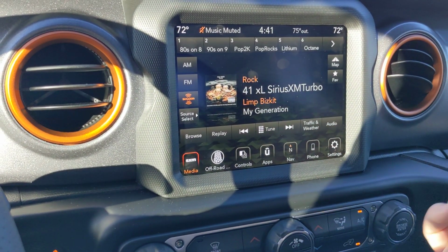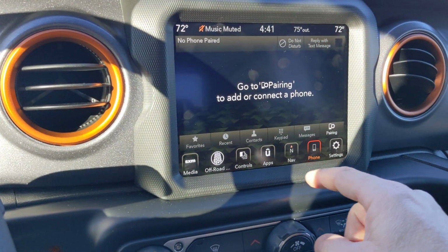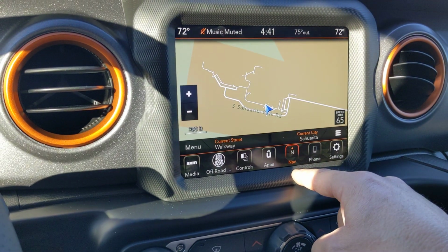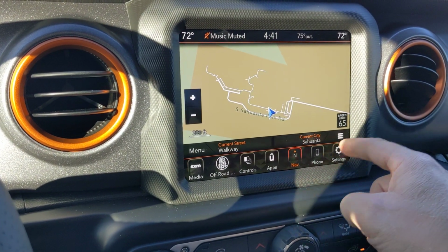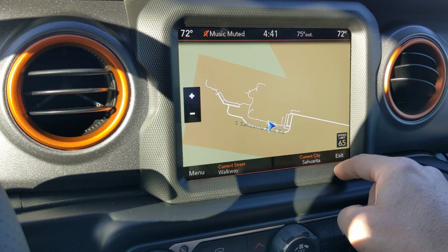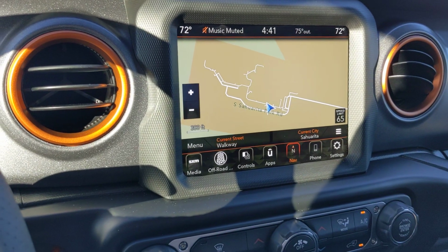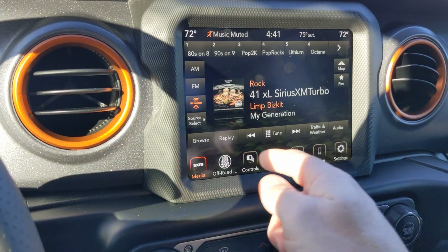The traffic and weather, your phone. Get your phone hooked. My phone's not hooked up right now. Your full navigation screen, so you got your maps there. It's really nice. Full screen. So you can see it's very smooth, works very nice.